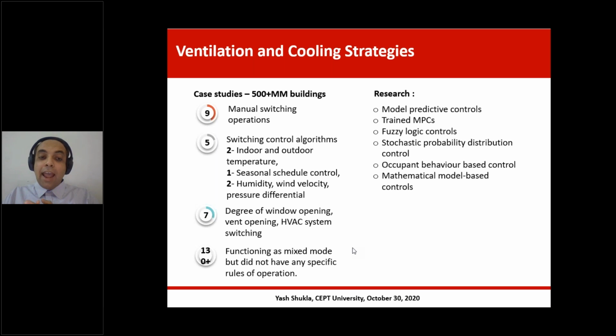Only 7 buildings actually tried to control a certain degree of window opening or vent opening or HVAC systems. And more than 130 buildings did not have any specific rules of operation. So it was probably decided based on the occupants or the understanding of the facility managers. And this is another area where we felt that a tremendous amount of information is needed for somebody to actually complete the loop, complete the cycle, and achieve the energy savings in their residences.